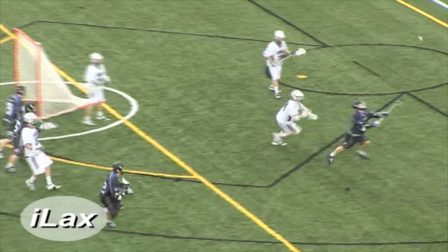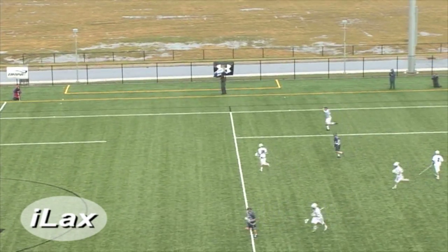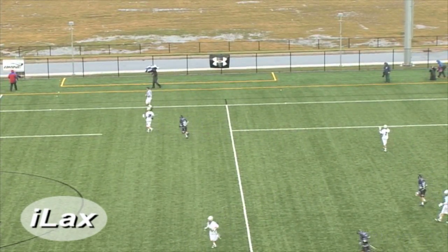Dirks battling for it, but he can't pick it up. Another ground ball situation that Loyola can't get. Swing pass, wow, over to McKee, and he can't handle a hot, steaming pass there from Crotty. And Loyola's going to get possession with 12:34 left to go in the fourth.